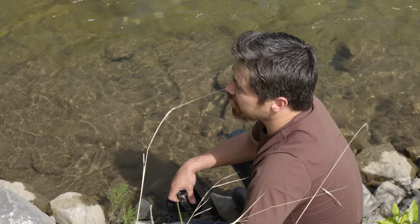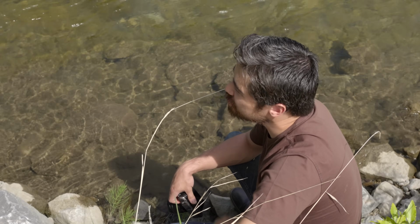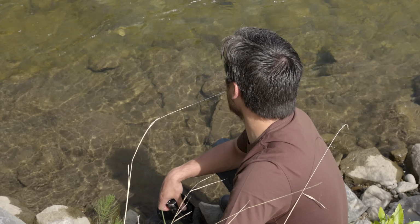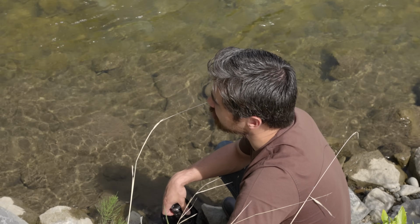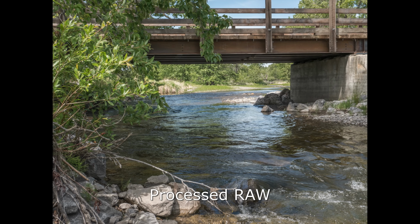All right, so I'm just kneeling here by the shores of Pekisko Creek. This is one of the spawning creeks for the Bow River, and we get huge fish that swim up here from our hometown in Calgary, and I love fishing this in the summertime. It's just gorgeous. And I'm shooting this because we've got the bridge here at Bar U, and I'm getting some shadows under there. I'm taking some shots here in RAW.